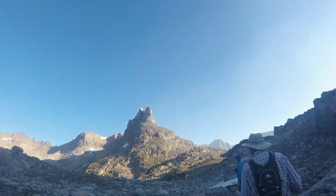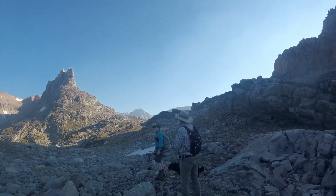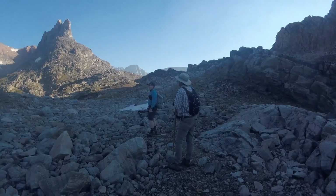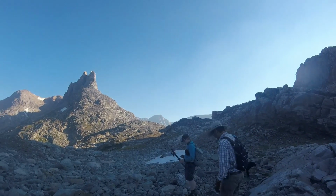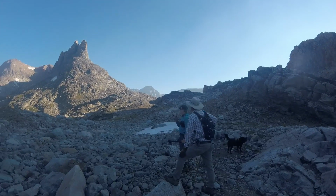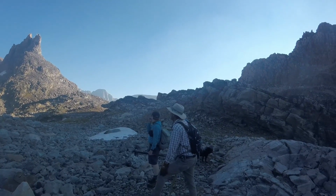Look at that. There's the Cathedral Spires, and there's our pass over there we're going to. Granite Peak is in the background in the far distance. We're going to hit the pass here, then drop down into the Skytop drainage, and then we'll be climbing up our mountain.